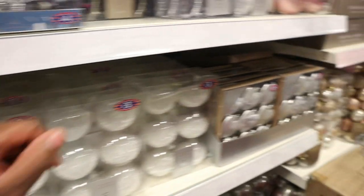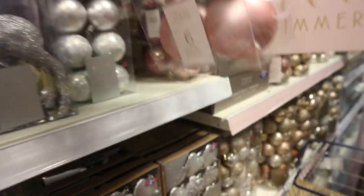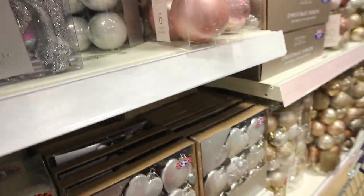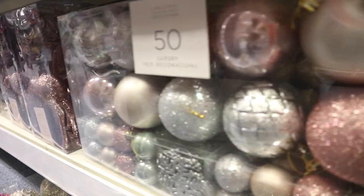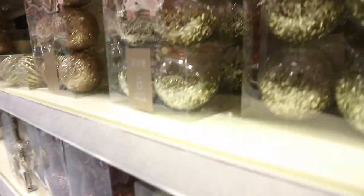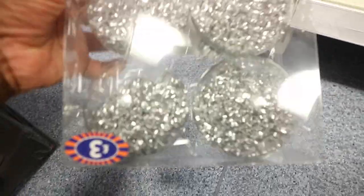They have another one that I want to show you guys. And they're quite big. This one has a lot inside. Ooh, I didn't see this one. That's nice. This year, till next year forever, I'm not getting any bubbles because I have quite enough.